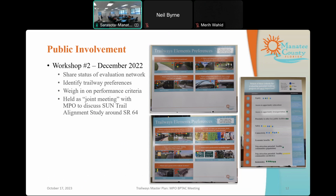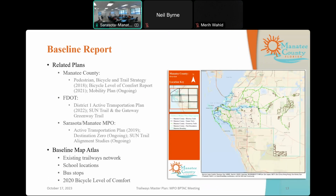This meeting was held more closely as a joint meeting with the MPO to more specifically discuss the Sun Trail alignment. So that was also happening along State Road 64 over Manatee County. So that was about half and half of what that meeting consisted of. After those two meetings, we were able to finally come together and put together our baseline report.